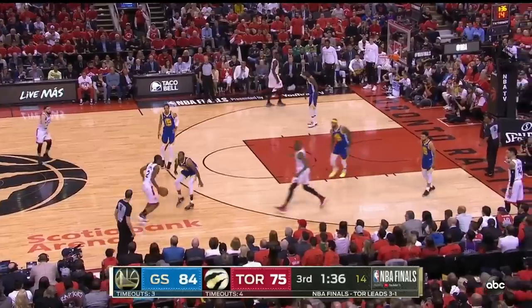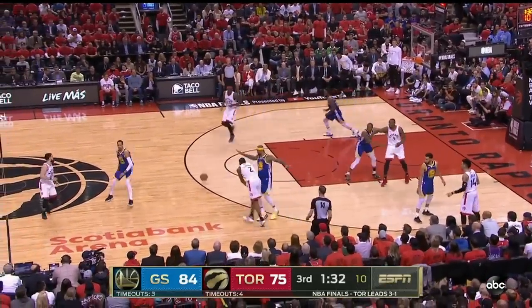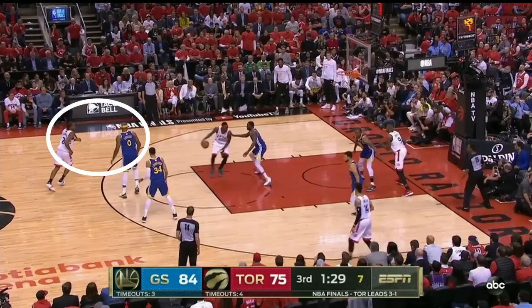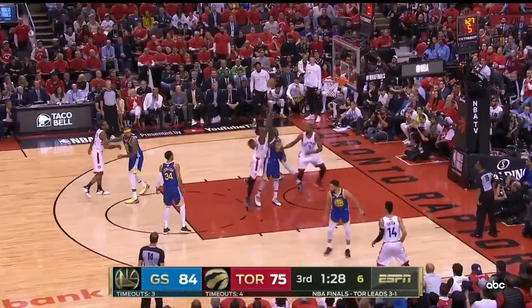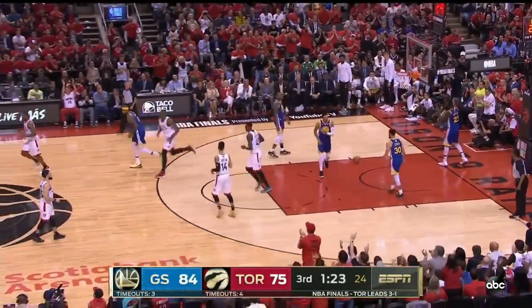On this play, we have the ball screen switch, which the Warriors were too willing to do, and then Siakam does a poor job of not getting it back to Kawhi, who has a clear mismatch against Cousins. But no worries, as Ibaka can take advantage of the mismatch he now has down low, and he gets the offensive rebound and 2 points. And this is how Ibaka made his imprint in Game 5.